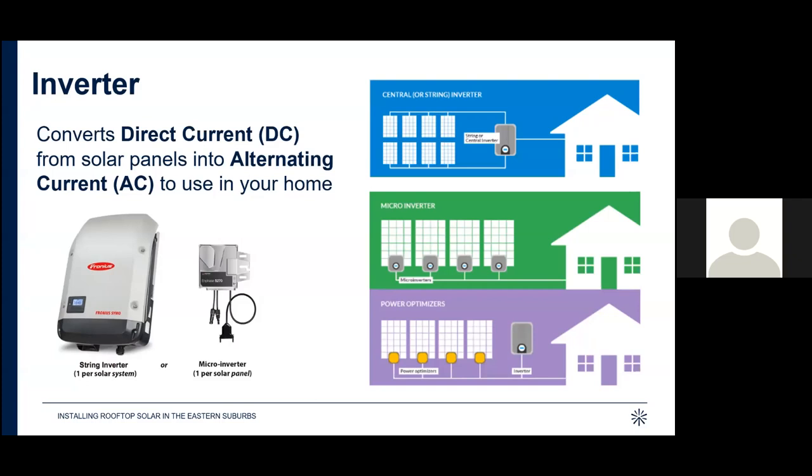So string inverters are very good. They operate well and they're very efficient. And so if you've got good sunlight and you want to keep your purchase price within an affordable range, then a string inverter is a good option. And there's an example there, Fronius. It's on the left there. It's a box that gets mounted on the wall, typically right next to your meter box.